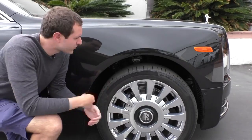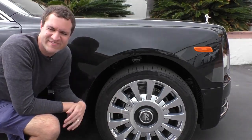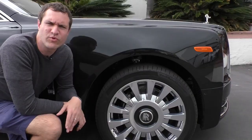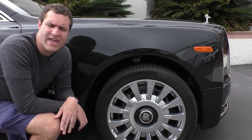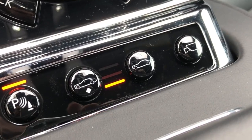Now look at this, there's like 3 more inches of ground clearance under here than there was when it was in its lowest mode, which I had it in before. It really looks like some sort of off-roader Phantom. Another interesting thing about the raising and lowering is the button inside to raise and lower the Phantom has a diagram on it of a Phantom, and this is carried through to various other places.